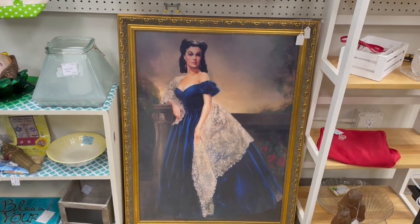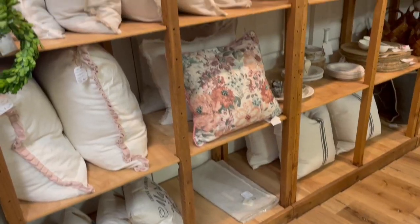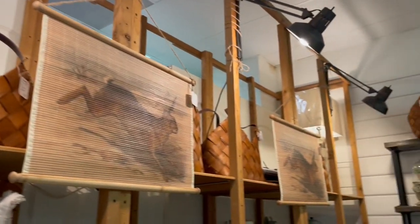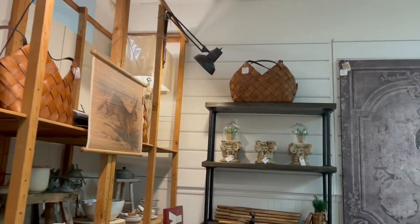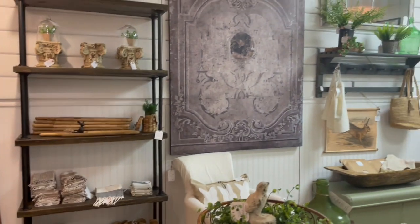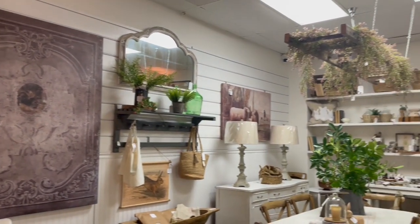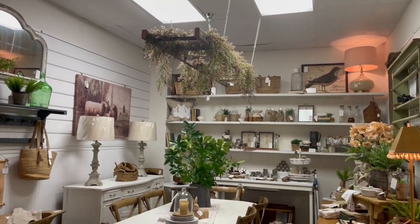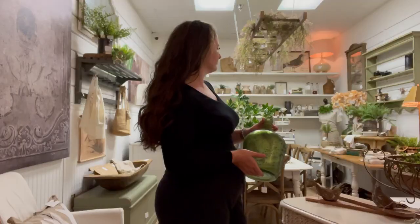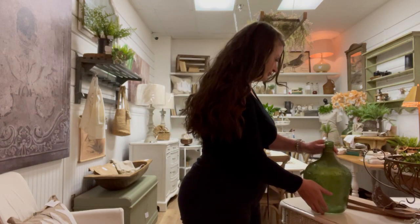Doggies. And then this is a portrait of Scarlett O'Hara. She's so beautiful. How creepy is this bunny? Creepy bunny. Okay, this is my favorite booth. I'm just going to be quiet for a second and just let you take it all in. I love that big picture hanging to the left. Oh, it was gorgeous. Everything in here is just so beautiful, and how she put it together, the booth owner.